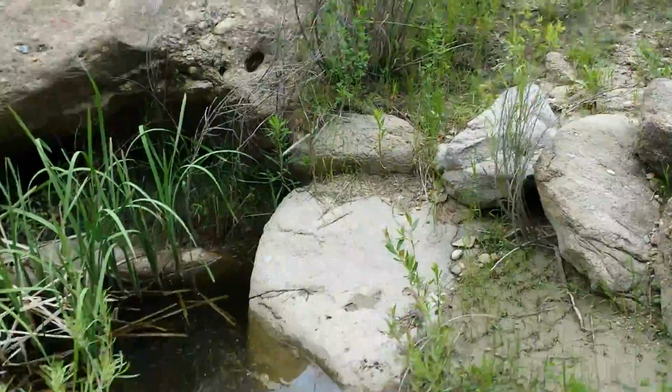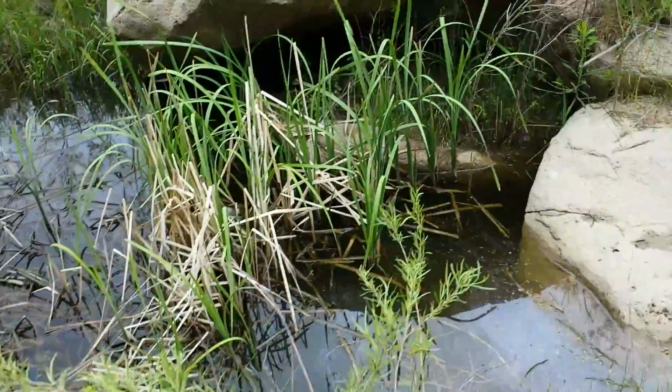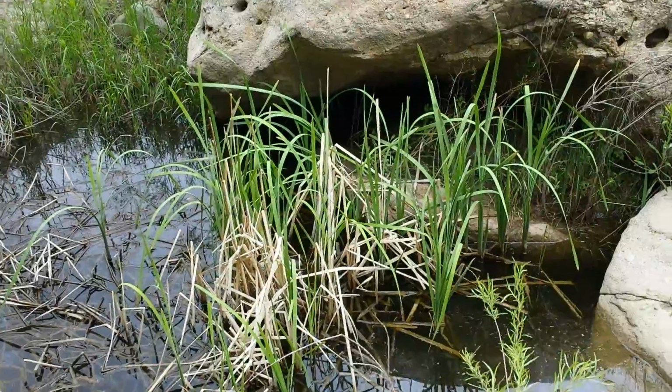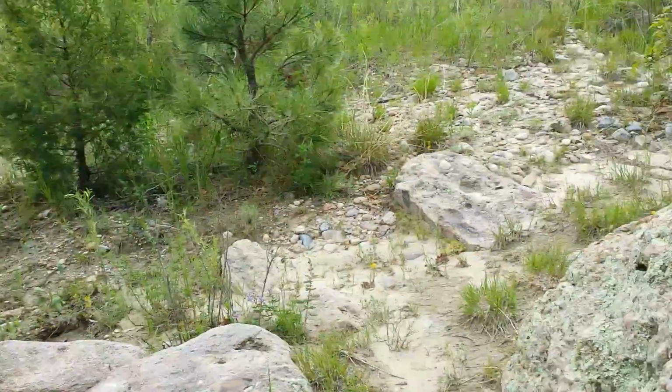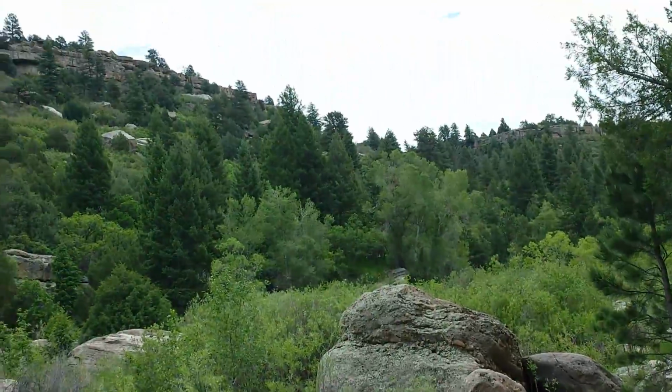See? He was sitting right on the bank and he just jumped right in there. He's somewhere. Cool. Bullfrog.